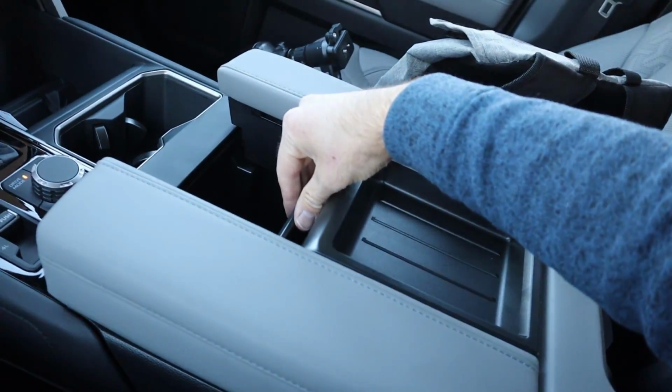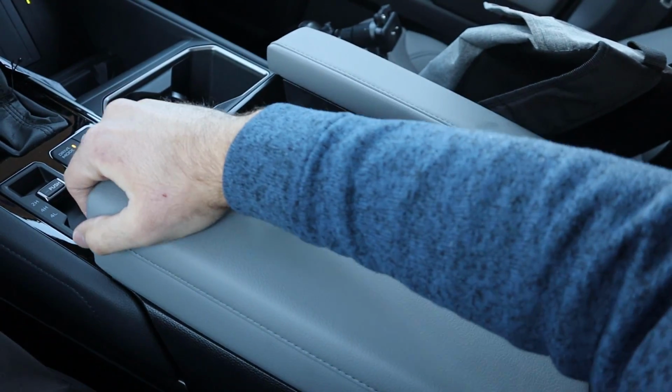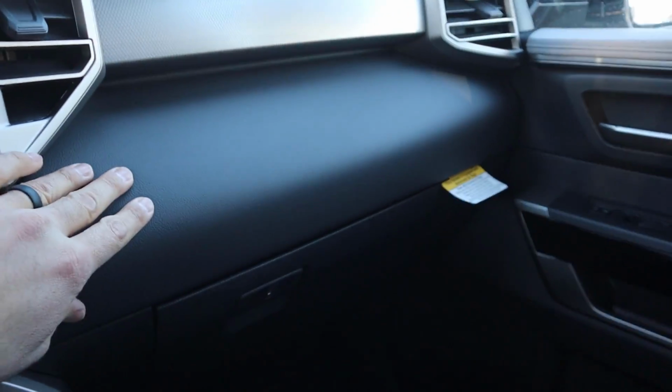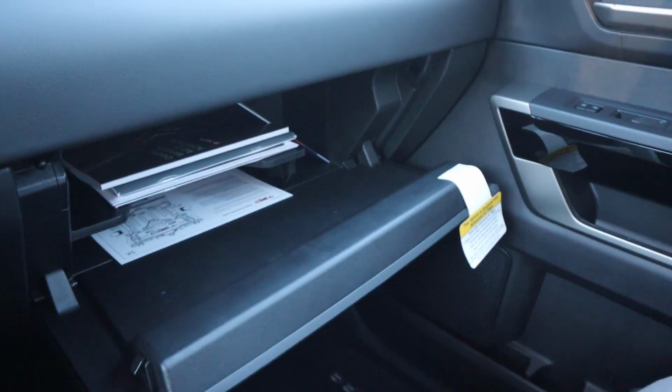And then look at the center console, got that little window, so that'll open up to let you access it. Got nice padding there on top. And then storage space, solid. Pretty cool look there with the dash, and then you guys can see the padding down below. And then opening up the glove box, decent amount of storage space inside.